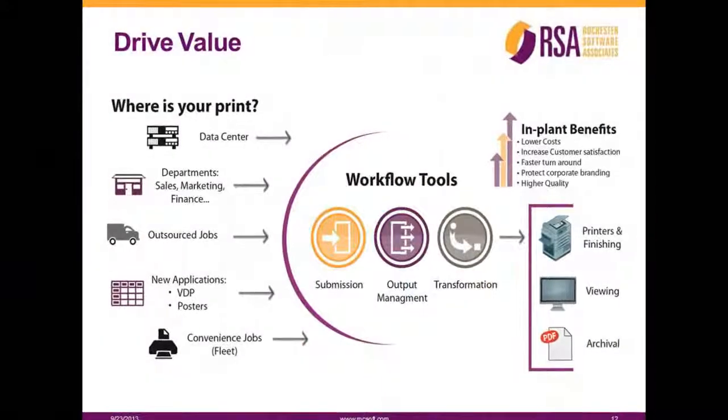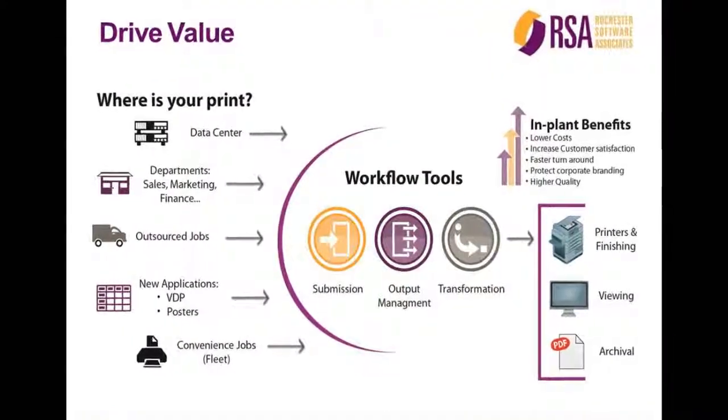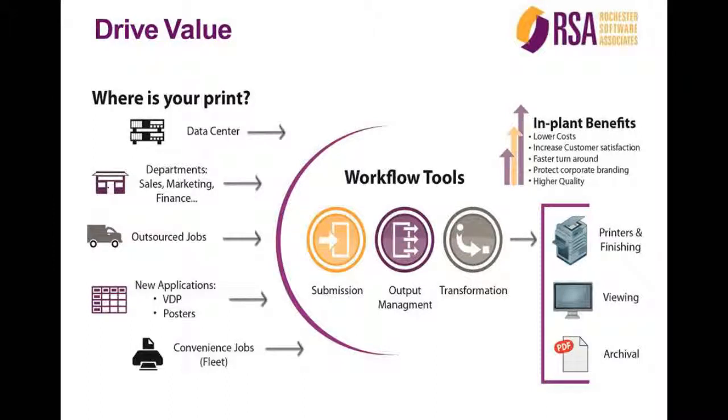And that's one of their big platforms for the year, their next big change, and we'll talk about that. So aligning your objectives and goals with that of your organization and having a seat at the table is important. And in driving value, it starts with, again, where is your print? The data center, the various departments, sales, marketing, what's being outsourced, what are the new applications?